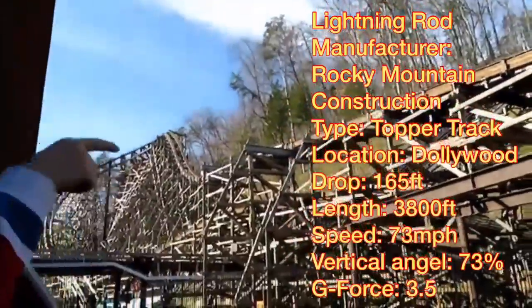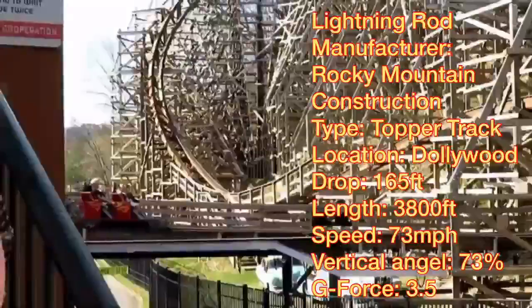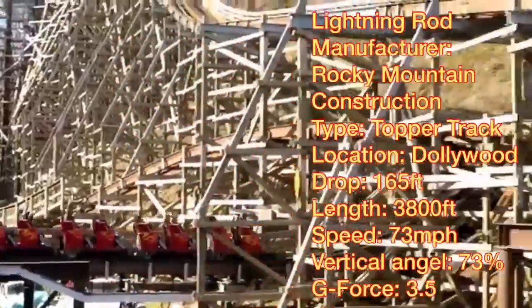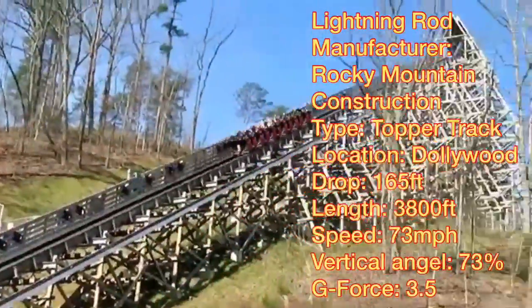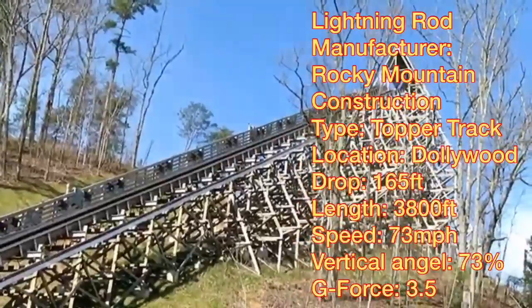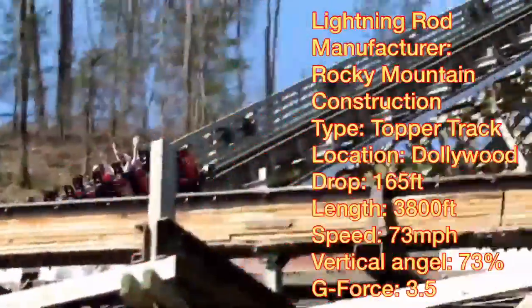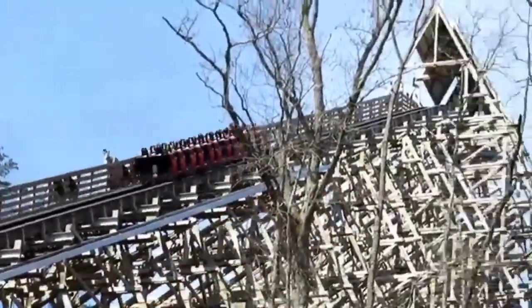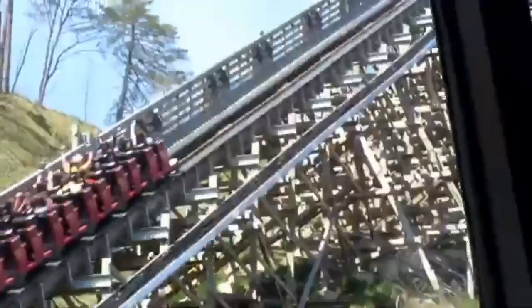Alright, so Lightning Rod is a wooden topper track coaster manufactured by Rocky Mountain Construction. It has a drop of 165 feet, a total track length of 3,800 feet, a max speed of 73 miles an hour, and it is easily the best roller coaster Rocky Mountain Construction has done.